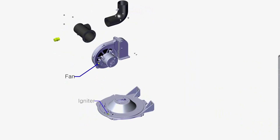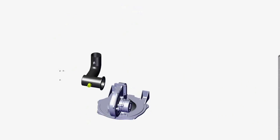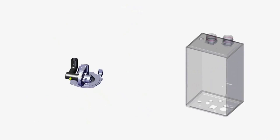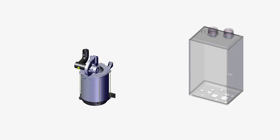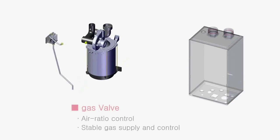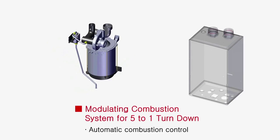An intake pipe is an air inlet port used for combustion. It prevents noise when drawing air and helps to draw in a certain amount of air. The combustion system is designed to easily convert the gas type when required in the installation. The gas valve is designed to provide the precise amount of fuel to air, providing very clean combustion.